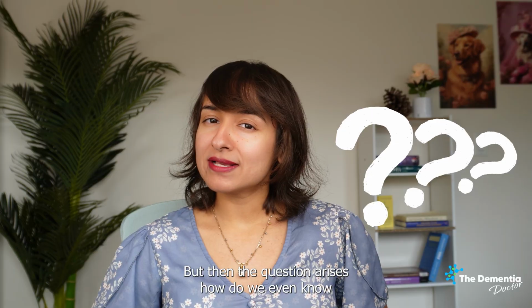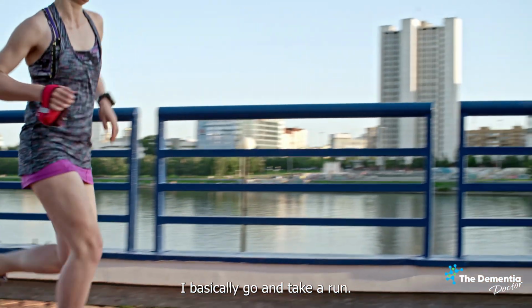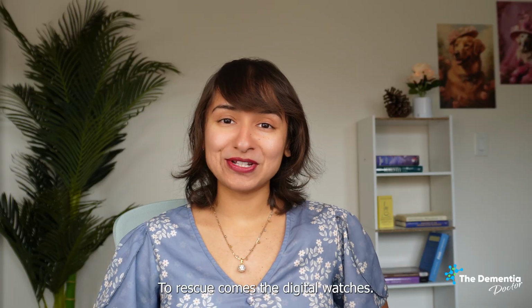But then the question arises, how do we even know which is the intensity of exercise that we are doing? I basically go and take a run. I don't know whether I am in the moderate zone or the vigorous zone. How do I even know? To our rescue comes the digital watches.